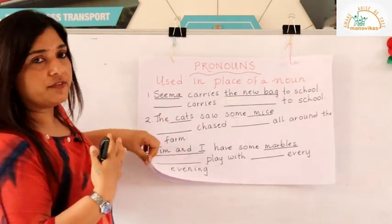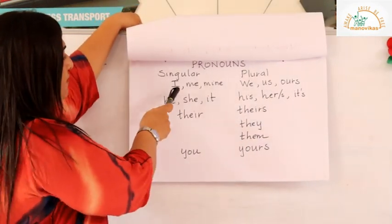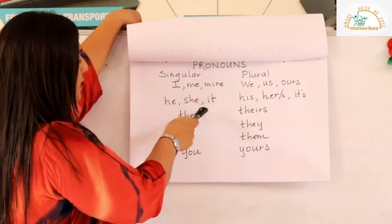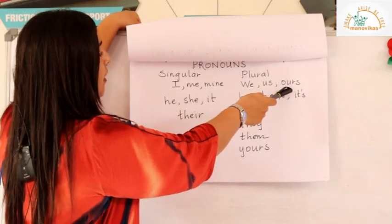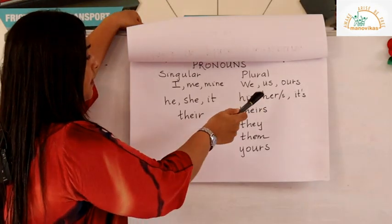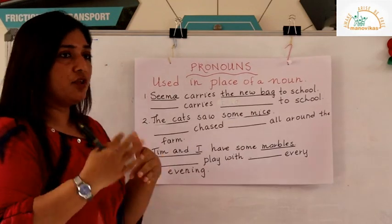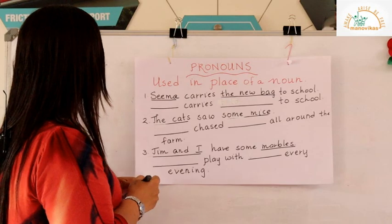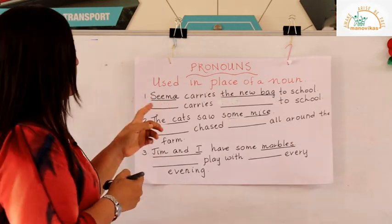Now let's go through the different types of pronouns. I've written some pronouns over here for you. Okay, we have I, me, mine, he, she, it, they, you, and we have we, us, ours, his, her, hers, its, theirs, they, them, yours. So these are some pronouns which we use in the place of nouns in order to avoid repetition.